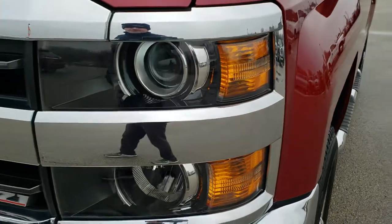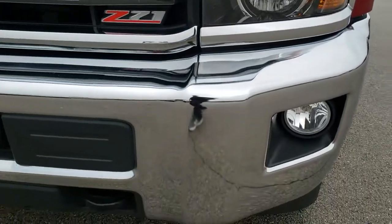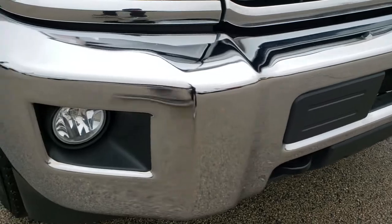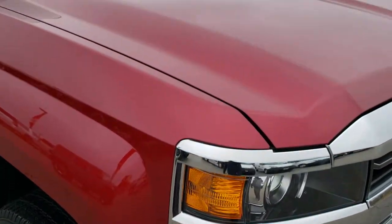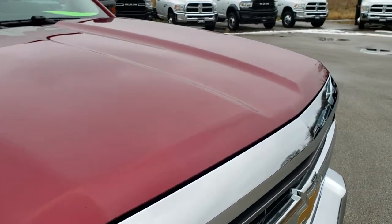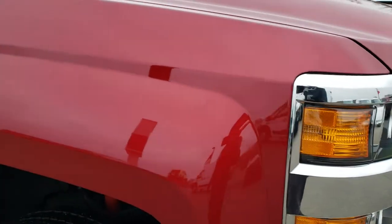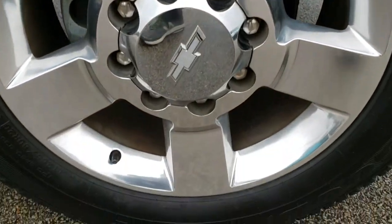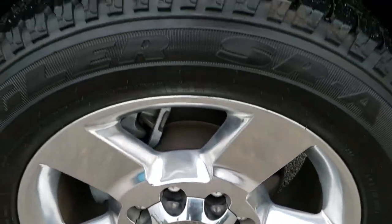Has the projector lamp headlamps, the Z71 grille, factory fog lights, no dents or dings on that front bumper. Very nice and clean. I didn't see any dents or dings on the hood. And the passenger side fender, no dents, dings, scuffs, or scrapes on there. Passenger side rim is in excellent condition as well, no scuffs or scrapes.